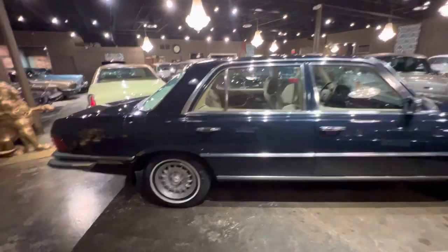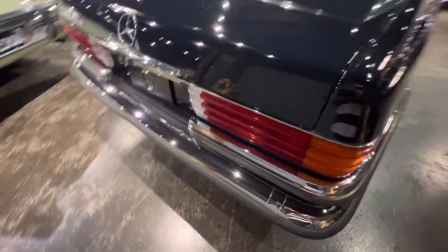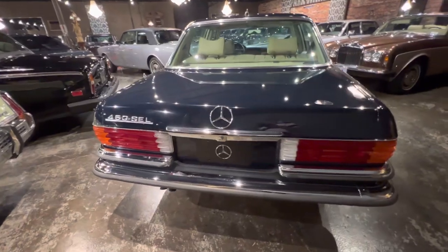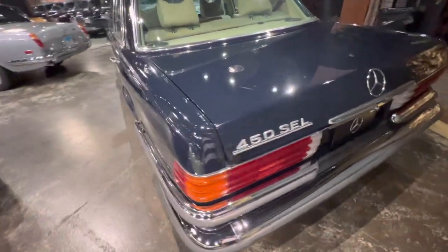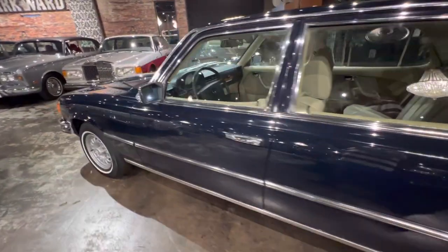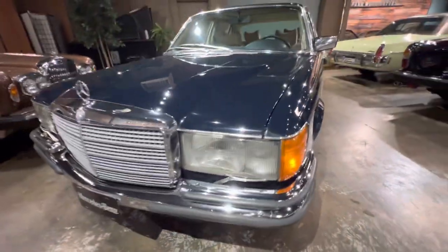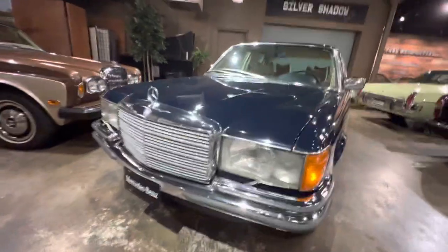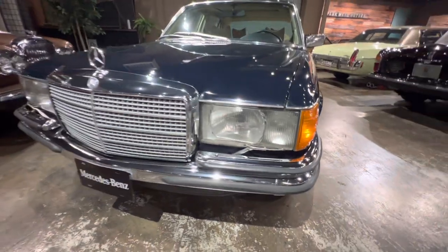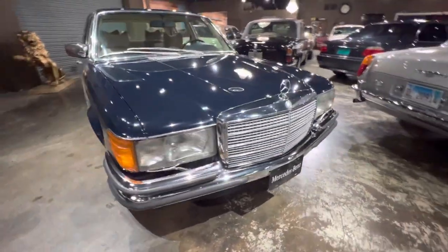It has the really nice slimline bumpers and the correct factory style headlamps. Look at that, what a beautiful car. Those headlamps, and also with the optional wipers. The wipers were an option. I think they may have been standard on the 6.9, but they were an option for the 450, standard 450.